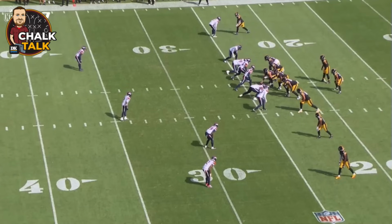So we're going to look at two different examples of what anticipation looks like for two different types of throws. One outside the numbers, one over the middle of the field, and then another play that kind of shows it's a completion, but kind of shows the importance of anticipation. So let's get into this.